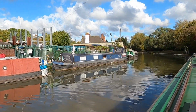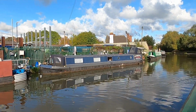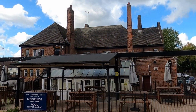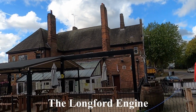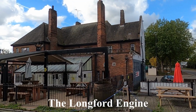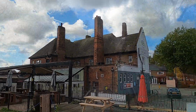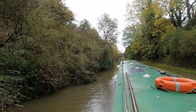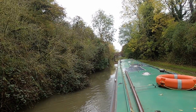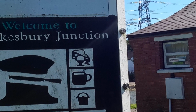Now we are approaching another pub here on the left hand side. They have actually a couple of moorings outside. Told it's a very nice pub, but I never stopped. I will be arriving at Hawksbury Junction very shortly. Well, as you can see, I'm now at Hawksbury Junction.